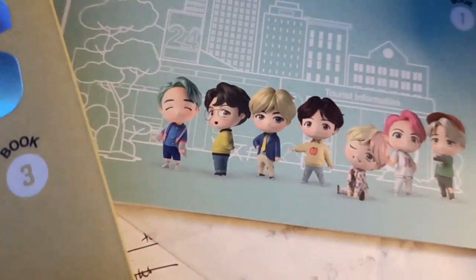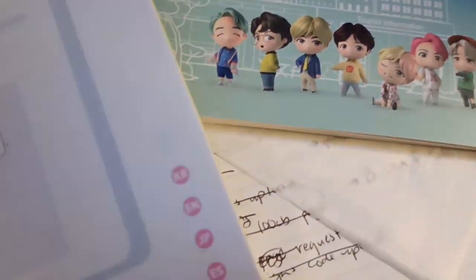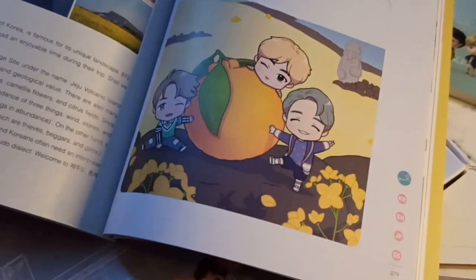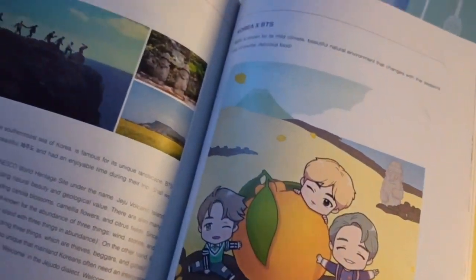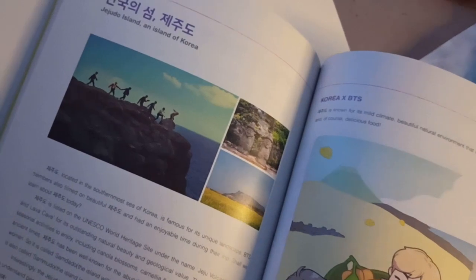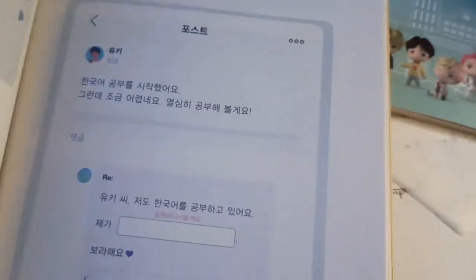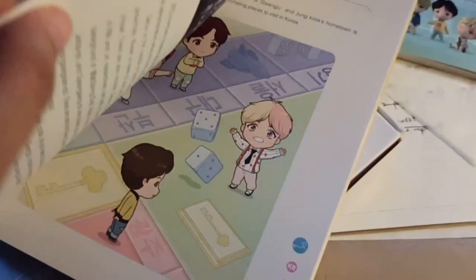Is it cheap though? I would say not really, because if you're more after the book without the BTS branding and stuff, you can go to Talk To Me in Korean. They have a book set that has 9 books, has a more expansive lesson, and it's only 7,000 peso. Again, this one is $4,299 for only 4 books, which are basically all for beginners.